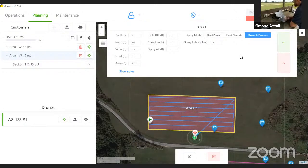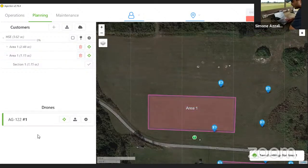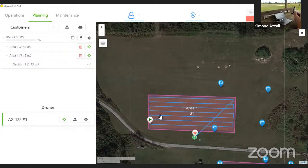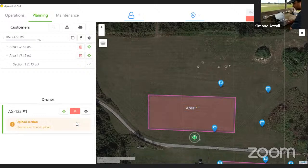What I'm going to do is I'm already connected to my drone. Let me close out of this. 1 second, guys. I'll click on my drone. This is my drone right here, AG-122 number 1. If we were swarming, we'd have multiple drones here, and we can actually fly multiple drones at a time, even within the same area, and section the area and have a single different drones flying for each section, which is really cool. But in this case, we'll click the upload button.